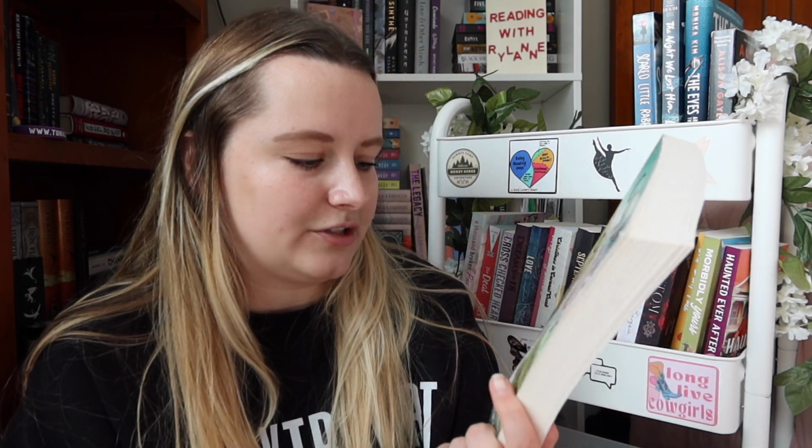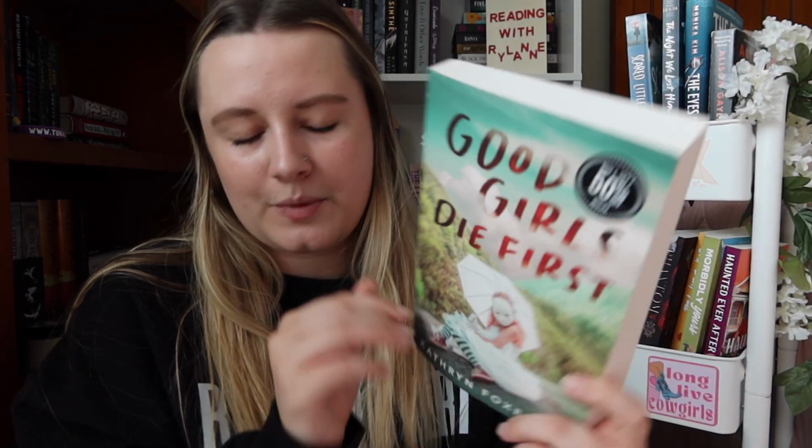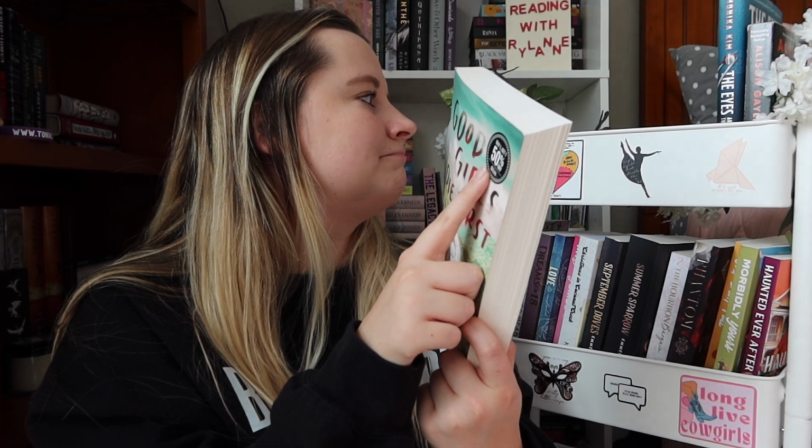Sort of in the same vein as that one, I have Good Girls Die First, which looks like another young adult thriller. Sometimes when Barnes & Noble has their buy one get one 50% off sale, I just look around and see if anything captures my attention, and this one did at the time that I got it, although it's definitely been almost a year since I first purchased it.